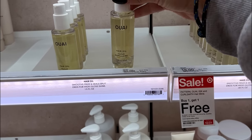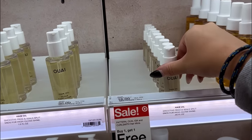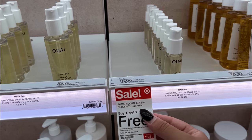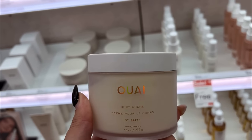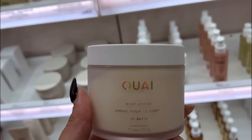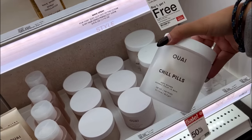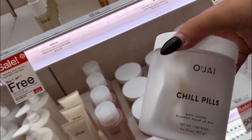Hair oil is kind of intriguing. They got a smaller one for 16. Oh, buy one, get one free for the minis. That's not bad. This stuff smells so freaking good. Oh my God, it smells luxurious. So the bath bombs, the chill pills are 50% off. So they're only $15 right now. I might pick these up.